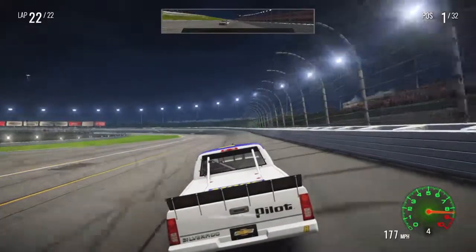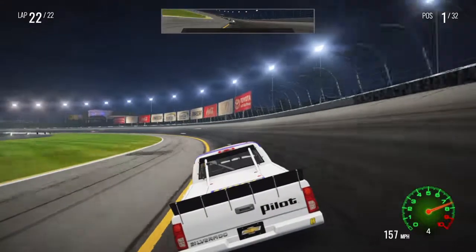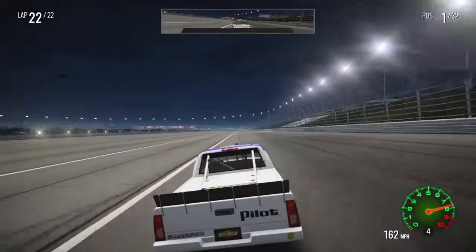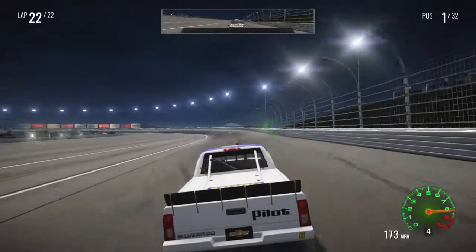We got to hold off Gragson one more time. Coming through 3 and 4. I'm playing a little bit conservative, but I don't want to slide up and give him any chance to make his presence known on the bottom. He's trying everything. He almost moved down to the apron there, trying to use the bottom.